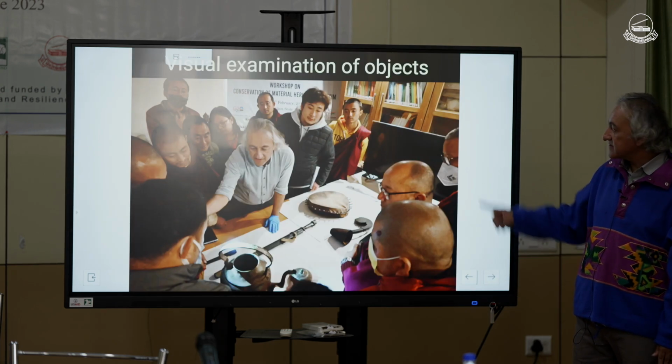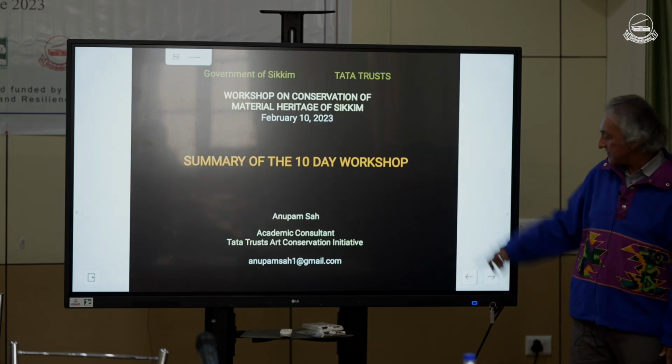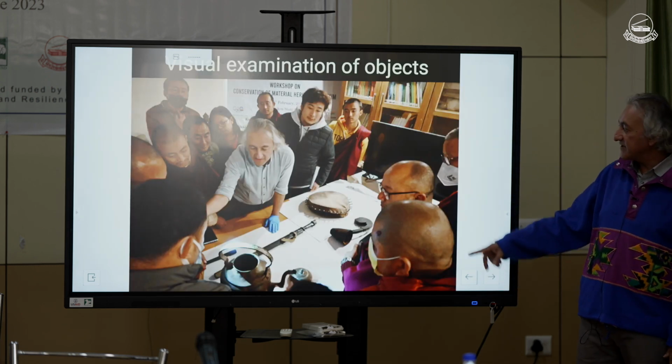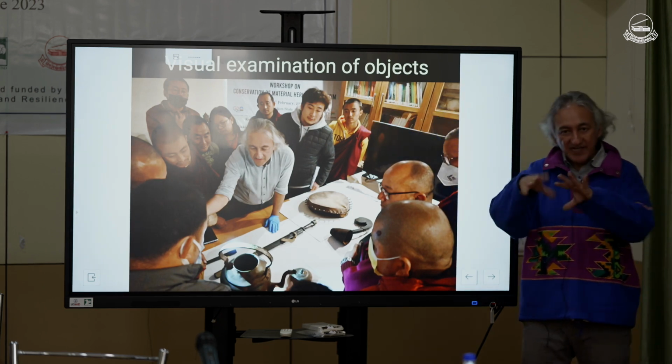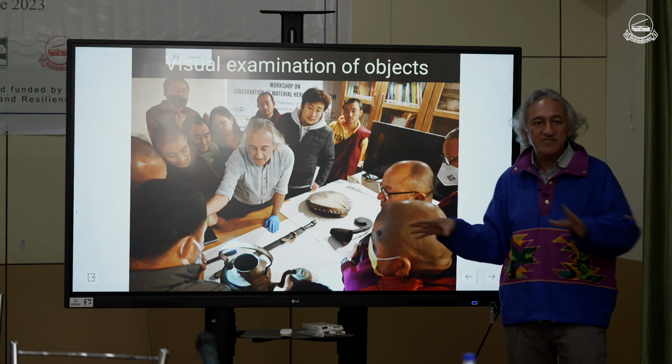Okay, this is the workshop in Sikkim that happened in February, some of which is reflected here. We'll do it differently or whichever way.